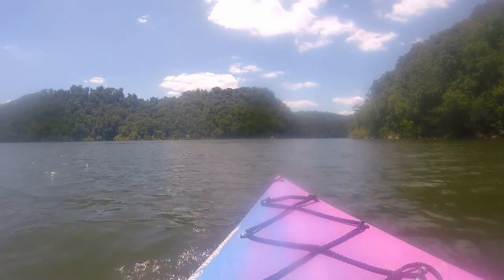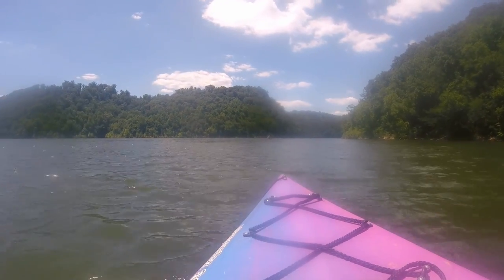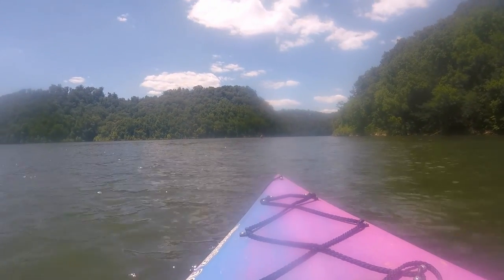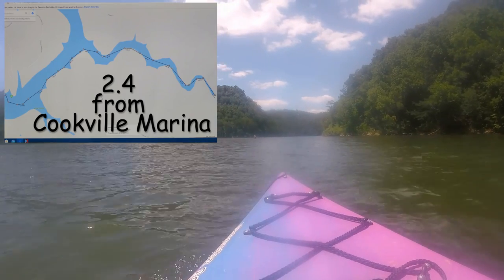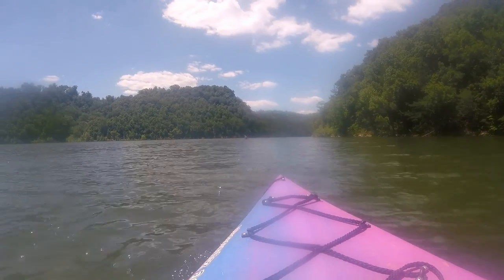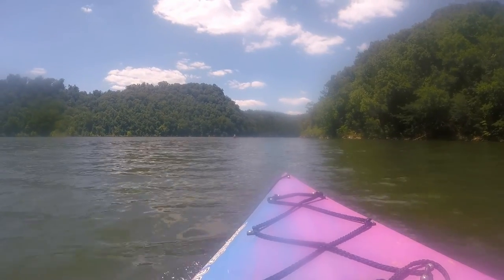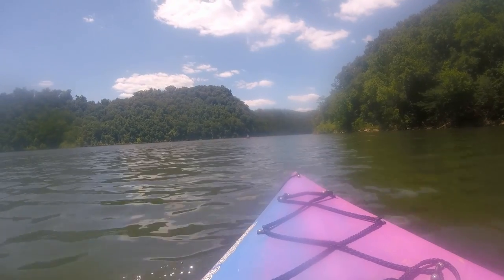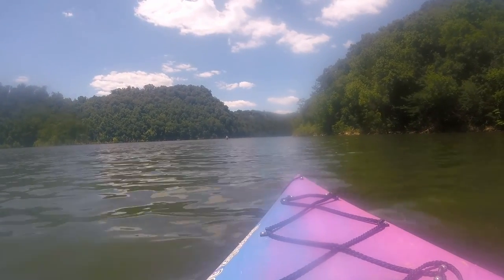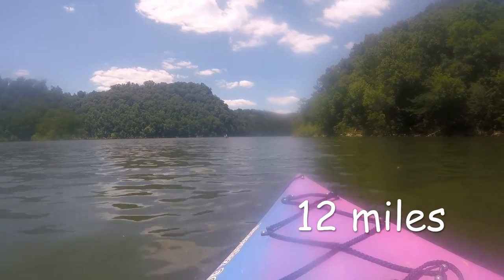Alright, so that waterfall back there, if you want to go to it, if you go to Cookville Marina, that's the closest place to go see it from. If you go to Burgess Falls, you want to go back to Cane Holler Road, and that's the best place. And if you do both of them, it's going to be about 10 miles or so round trip.